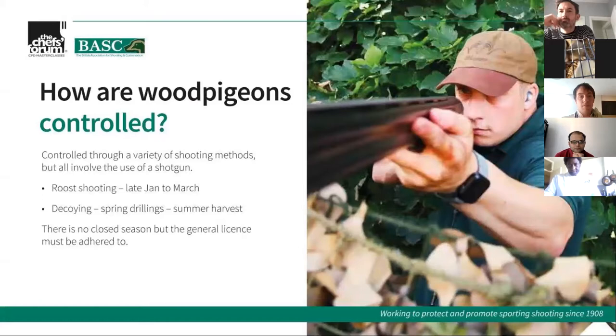So how are they controlled? Well, quite simply, by the shot. They aren't controlled in any other way. That is the only effective method of control. You've got to have tried non-lethals initially to scare them off. So "shoo before you shoot" was a bit of a bad slogan that was kicked around. But ultimately, you do have to try and get them off your fields through non-lethal means. And 99 times out of 100, that is completely ineffective because of their numbers and the cost and the time involved. So they are controlled by shooting.